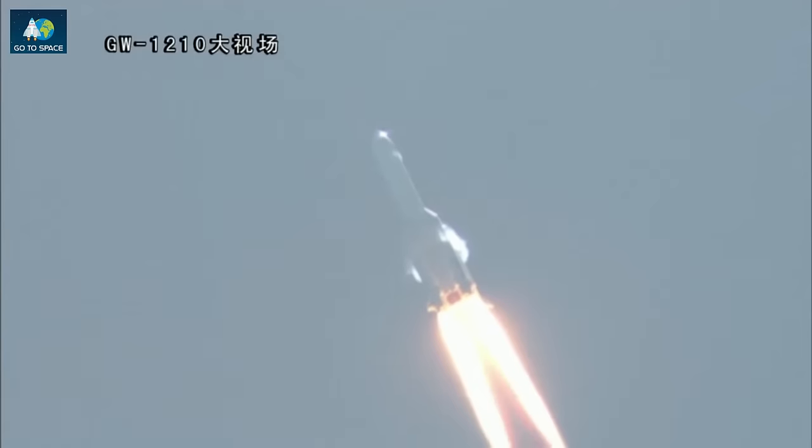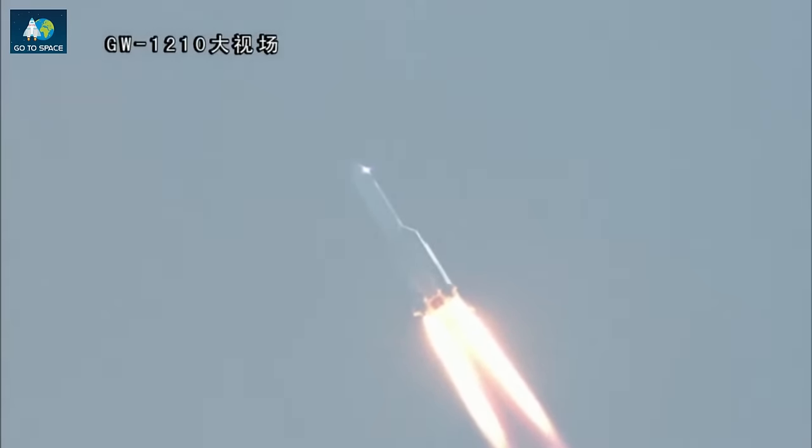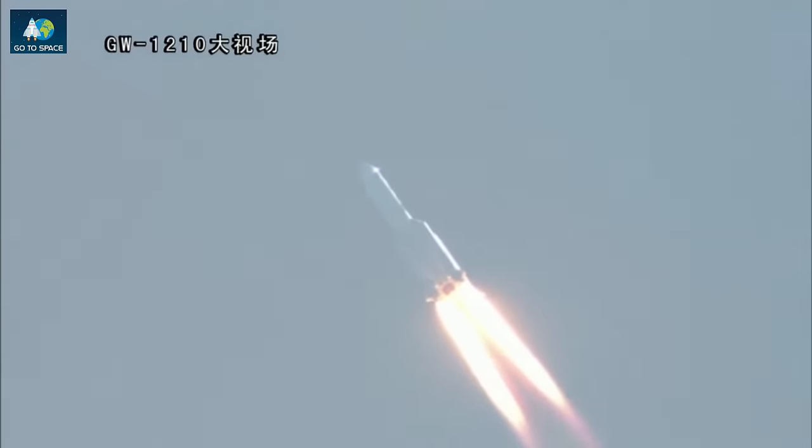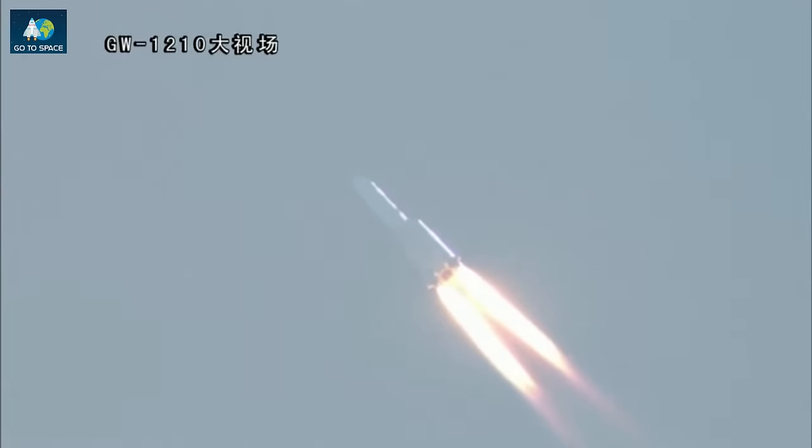So this is the optical tracking system that is monitoring the launch vehicle itself. Maybe for the first minute, they can still see it. And from what we're hearing, everything is as planned. It's nominal. Going well.